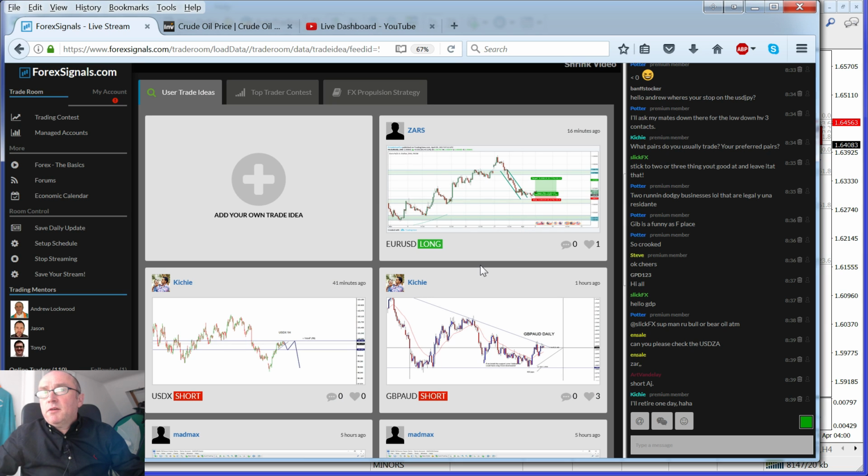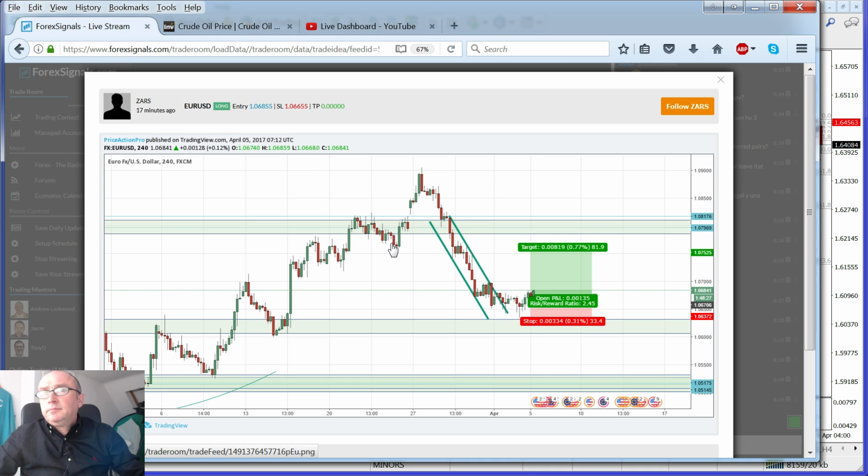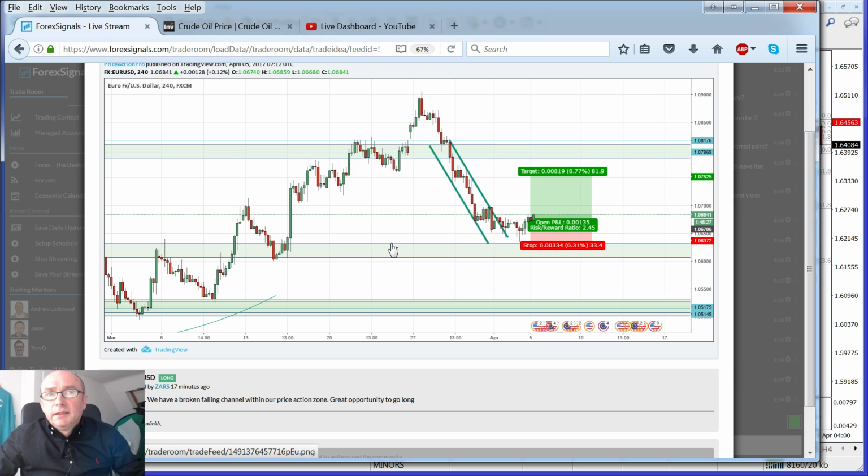16 minutes to go. Zars is long euro US dollar for push higher. Let's have a look here. Hi everyone, we have broken the falling channel with our price action zone. Great opportunity to go long. 33 pips stop loss. Target is 81 pips. Gives you a 2.4 risk reward ratio.